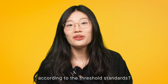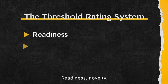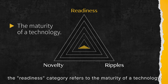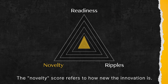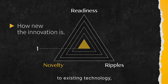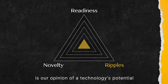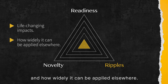So how good is it according to the Threshold standards? Well, let's move on to the Threshold rating system: readiness, novelty, and potential impact, or ripple. As we mentioned before, the readiness category refers to the maturity of a technology, from lab demonstration, that is a 1, to mass production, that is a 5. The novelty score refers to how new the innovation is. 1 means small differentiation to existing technology, and 5 means that the innovation fulfills a new function. Finally, the ripple scale, as we call it, is our opinion of a technology's potential for life-changing impact and how widely it can be applied elsewhere.